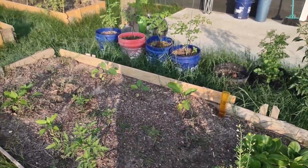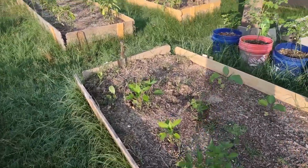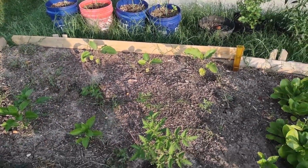And over here we've got more eggplant, more tomatoes, more peppers. We don't actually know what kind of peppers they are, and I still need to weed these a lot. The garden has kind of been getting abused this last week because people were sick, and that's just kind of cut into watering and weeding times.